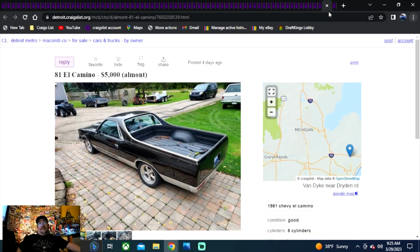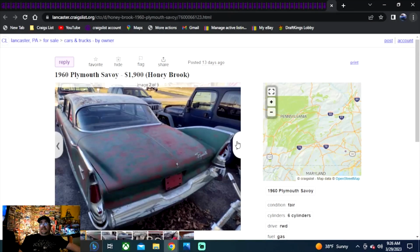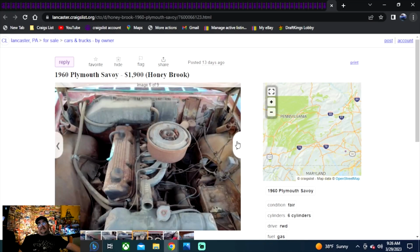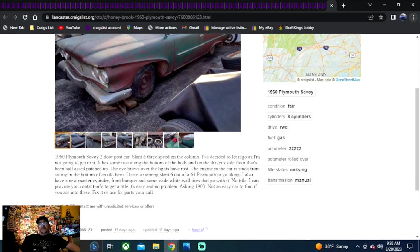Well, with all that said, this is going to be my pick of the day right here. It's going to be this one right here, Lancaster, PA. Gets the pick of the day. 1960 Plymouth Savoy for $1,900. Been on here 13 days. So this is one of those cars that hopefully it hasn't been registered in a couple decades, and you can apply and get a title for it. So that's the catch. It says missing title.